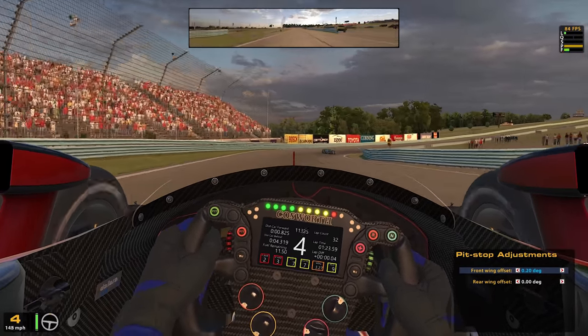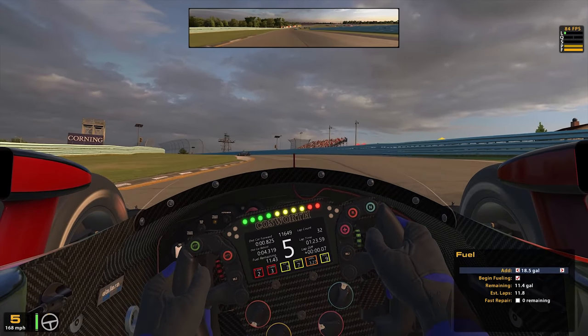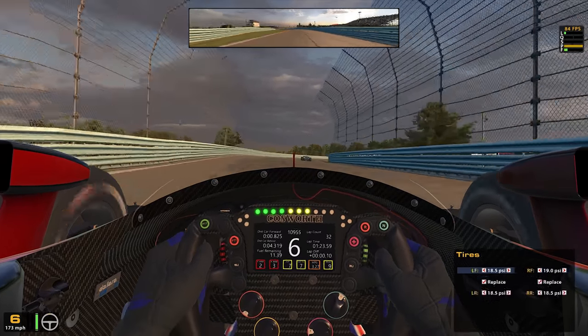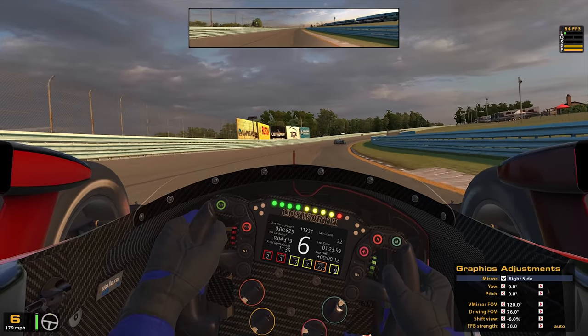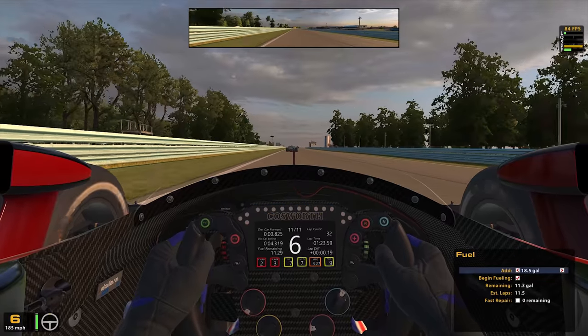Fucking hell, look at that, it was gone. I'm gonna go up 0.2 of a degree on the front wing in the stop. Alright. Actually, I might make it 0.3 because I got no front wing at all. I mean, I got no front grip at all.